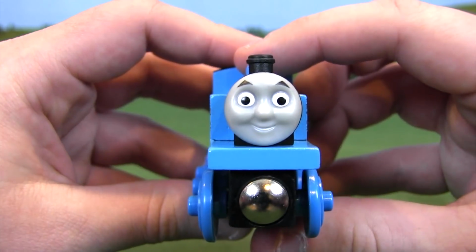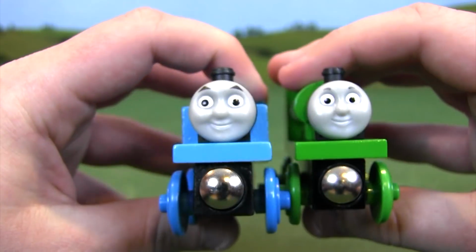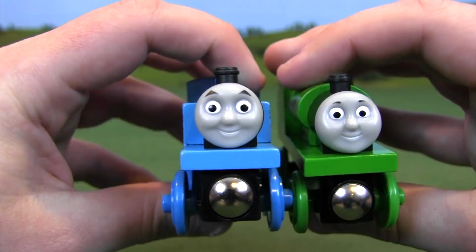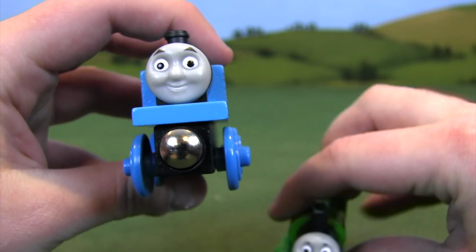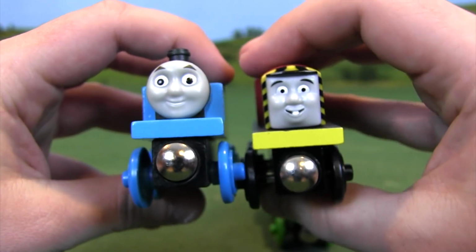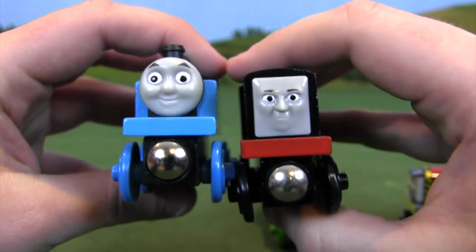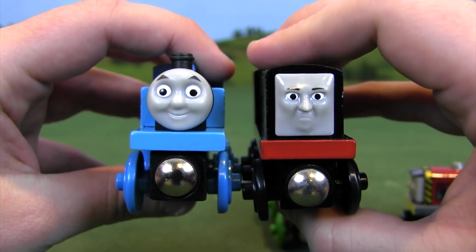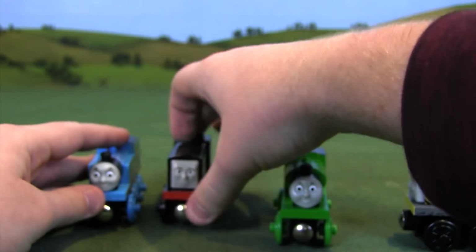So, in terms of how ugly these faces are, I'd say there's a pretty good tie. I think Thomas's face is the worst offender by far. Percy just looks really chubby to me. Let's see about Salty. Salty's pretty bad, but the clear winner, in my opinion, with the least appalling face, actually a pretty good face in my opinion, is Diesel there. So here are, let me just put them all in the shot here.